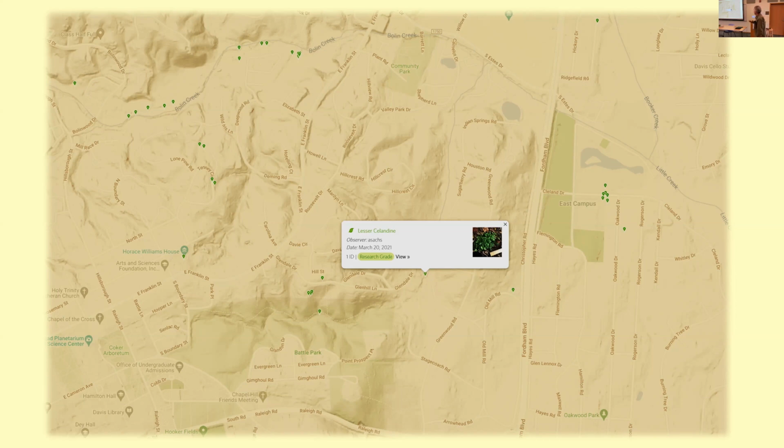But this patch that was noted in 2021, that's not there anymore. Our natural area steward has taken care of that, as well as some of the others in this area. This is Bolin Creek that goes through Chapel Hill and Carrboro. I'm not sure who's working on Bolin Creek. Pete, do you know who's working on Bolin Creek? No, we need to think about that.